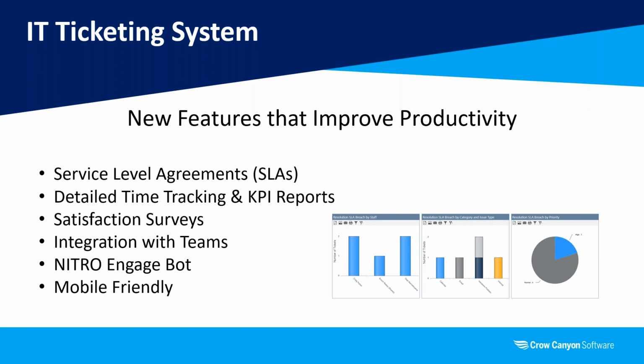Detailed time tracking, surveys, so understanding how your customers feel about your team's response to their issues, as well as, as we mentioned already, integration with Teams, NITRO Engage Bot, and we're always mobile first. We understand that mobility is not a nice to have anymore. It's a must have. So that's our approach to building solutions.